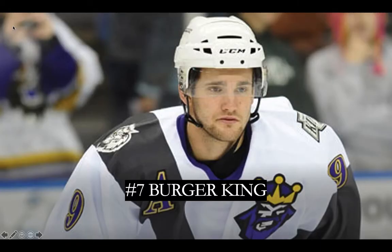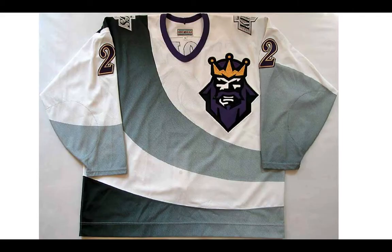Coming in at number 7, we have the Los Angeles Kings Burger King jersey, and actually we have their former affiliate, the Manchester Monarchs, wearing a version of the jersey. But here is what the Kings wore. Very 90s looking jersey, and just a lot going on here as well.